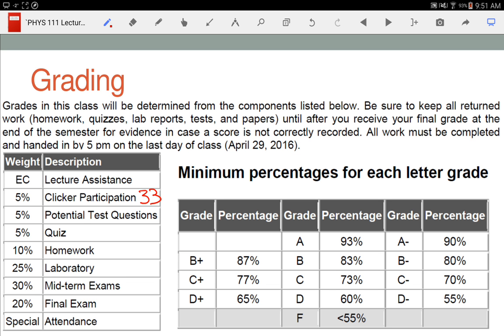So why do I do these clicker questions? Right? Everything in the class should have a pedagogical reason. It should be there for something that's going to help students learn, and hopefully something that's going to help us assess. Learning is more important than assessment, but how do you know they learned if you don't have assessment? Right? Education majors?